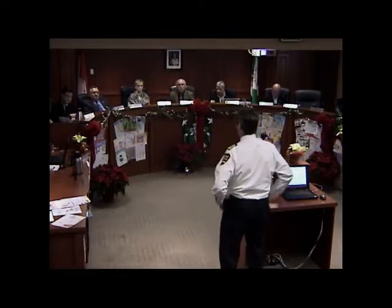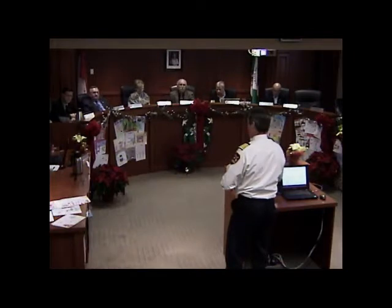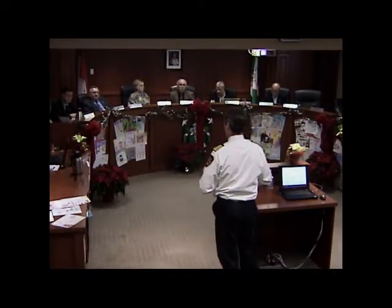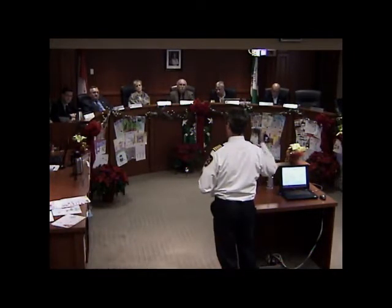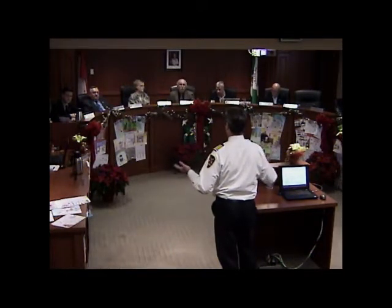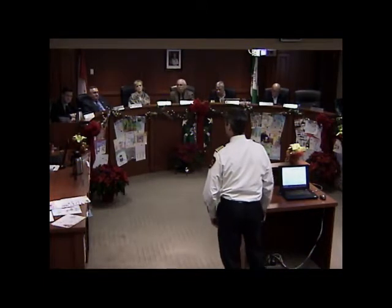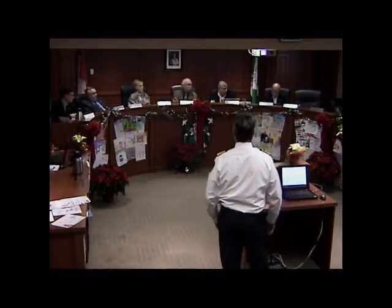Not a concern at all. If you look at the way we look at station locations and response, it really works on a 5-kilometer radius. So if you drew 5-kilometer circles around our town, we overlap nicely. And the distance from Station 1 to Rice Road, which is our boundary, is only, I would guess, 3 kilometers. So no concerns? Not an issue at all. Good, thank you. Any other questions?